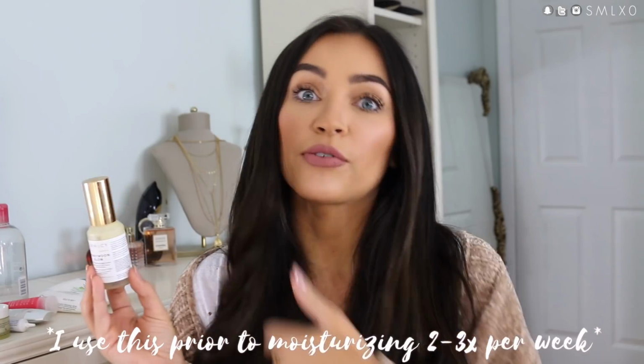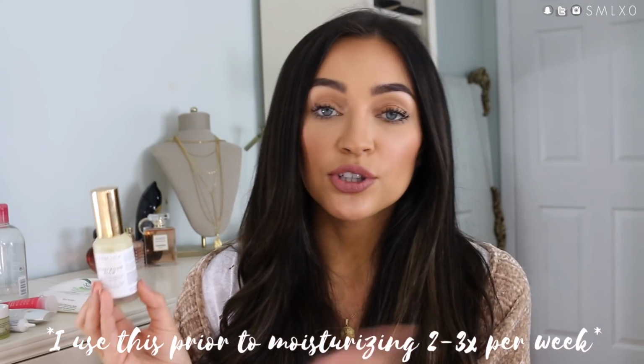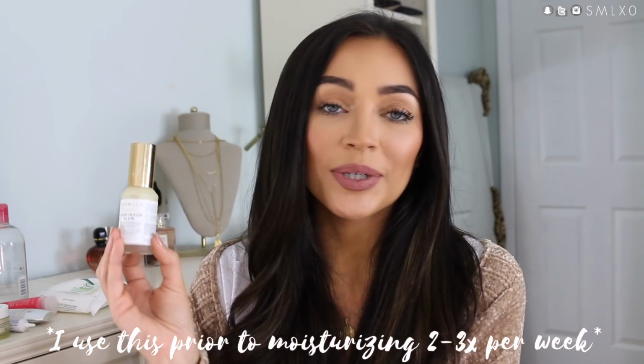And if you have any breakouts, sometimes I will get a hormonal breakout on my chin, and if I know that it's going to be that time of the month, I will start putting it on my chin for preventative purposes, and I feel like it works for that also. I just love this stuff. It's so freaking good, you guys. If you are into chemical exfoliants, you need to try this.